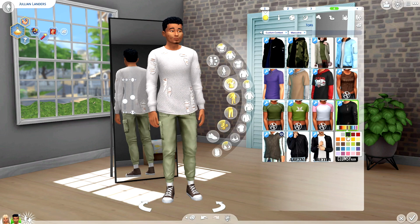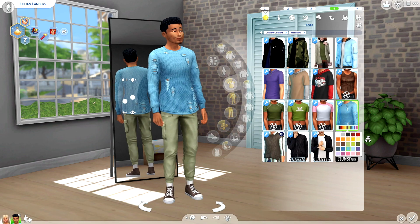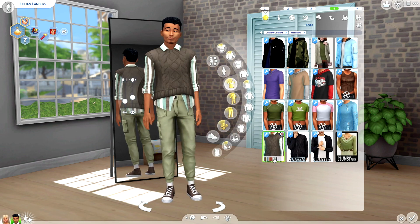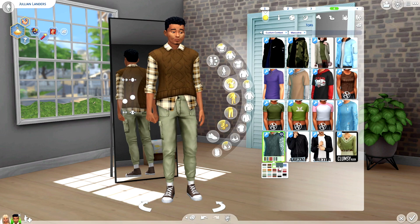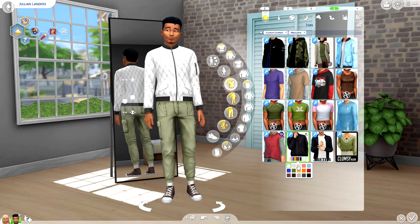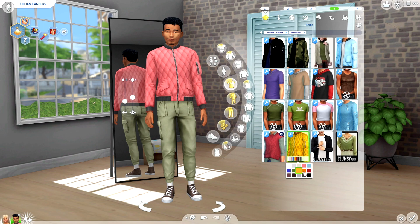And then moving on to this beautiful cable knit sweater that's clearly distressed. I don't know why this is such a vibe, but I absolutely love items like this. By Quirky Introvert, we have this little dress shirt that has a cable knit vest sweater on top, and then Aretha has this sweet bomber jacket that feels very Moschino-ish.